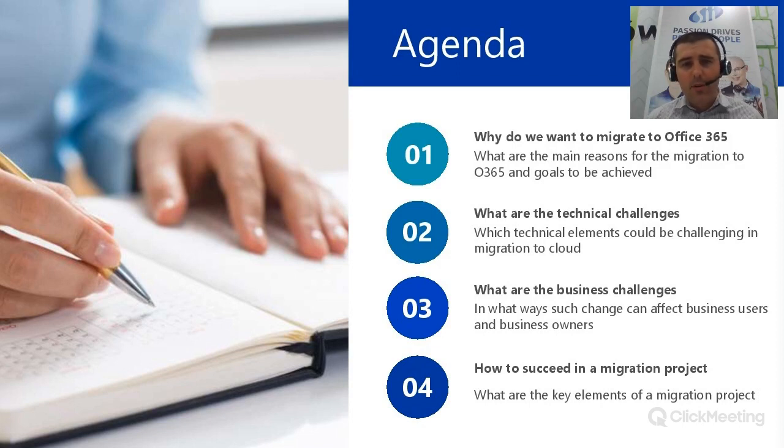In the second step, we will talk more about the technical side. We're moving to the cloud, we know that we want to get rid of SharePoint on-premise. What are the technical challenges that we meet? What are possible problems that we could meet during that kind of project? How can we help to resolve them? And what are the best practices that we should think about at the planning stage before the real migration starts?